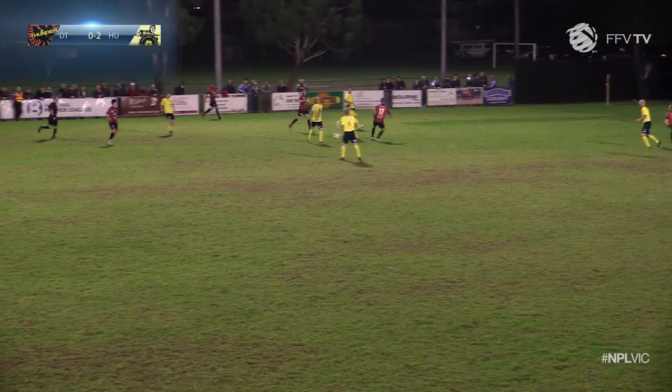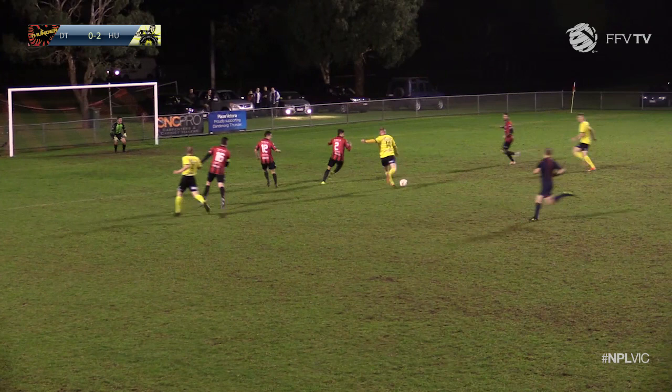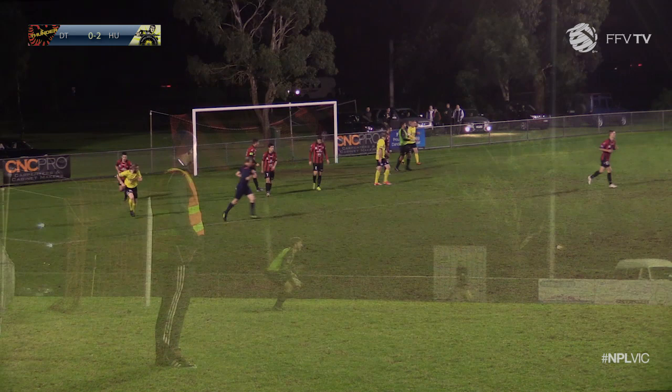Channel opens up here for Kanakaris to advance into the attacking half. Heidelberg trying to break again. Pass out to the left-hand side. Here's a shot from Heffernan, and it's tipped away. Great save by Zanelli. Out to the left-hand side. Kanakaris is there. Turning onto his right foot, and this one, not so much power behind it. Heidelberg laying siege to the Dandenong Thunder goal.